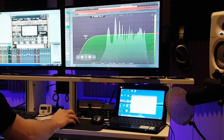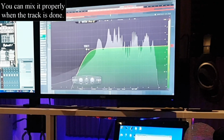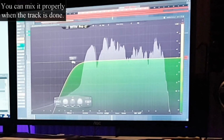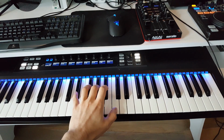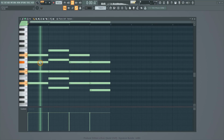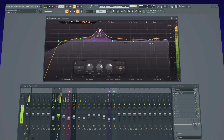Number 4. Don't spend too much time mixing early on. Remember, when you start a new project, you're always in a race against time. Try to get all the important elements in place, such as your chords, leads, vocals, counter melodies, and so on, and do just a rough mixdown as you go. Then, once everything is in place, you can do a final and proper mixdown when the track is done.